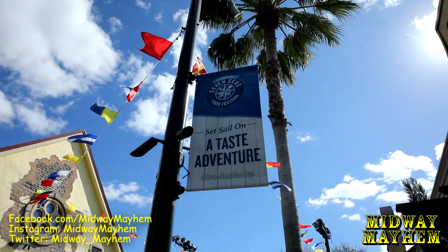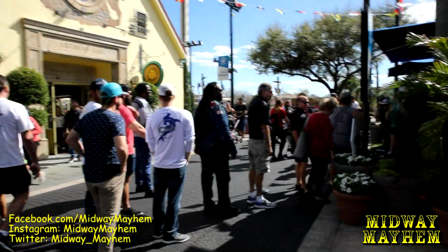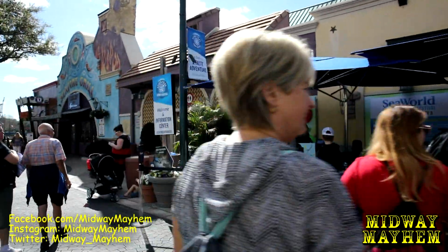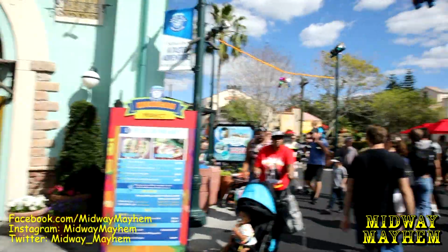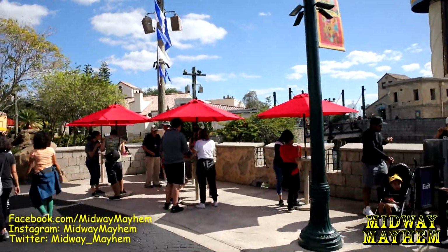So yes, it's opening weekend for the Seven Seas Food Festival, and look at the line just to get the sampler. So the lanyard that allows you to sample different foods, beverages, and things like that, located right here. There's a lot of people, so high demand for it. And here we can see a couple of the food kiosk stands. We're over here, Mexican market. It's very popular. It's a nice little shaded area to eat your food too.